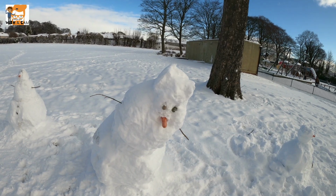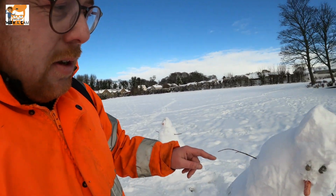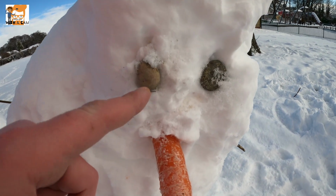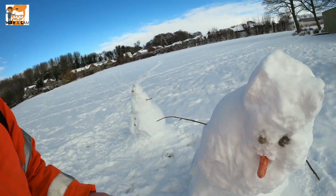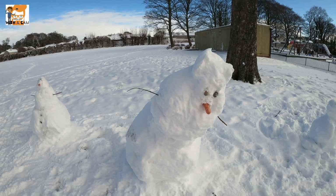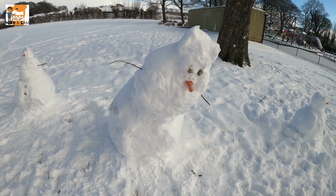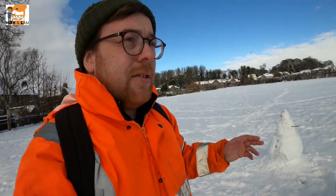Now, how do you know if a snowman is drunk? First one is you gotta look at his eyeballs. Like, one's bigger than the other. So that tells me that he's a little bit squint. You know, can't stand straight. And there you go. That's how you know if a snowman is wasted.